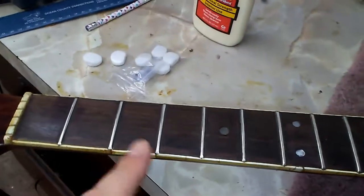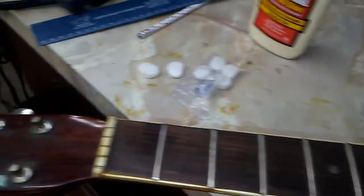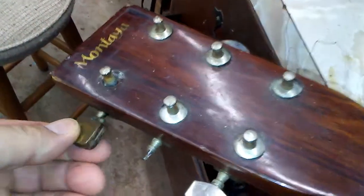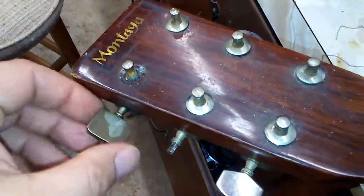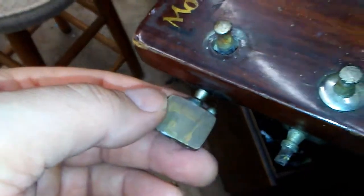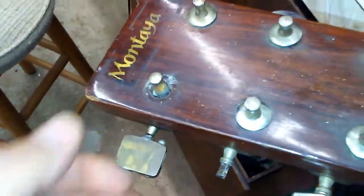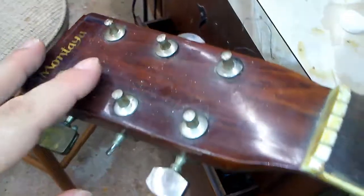Still waiting for this to totally cure out. We're giving it a couple coats. So we're missing a couple of tuning buttons. I like how he made a tuning button. I like the mojo on this. This looks like it was made out of some kind of machine gun case. This is real style. Cool, man. I got the other bushing too, by the way.